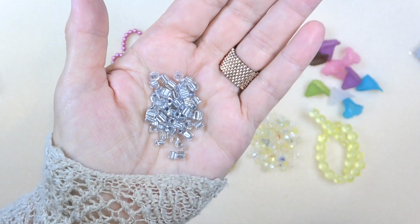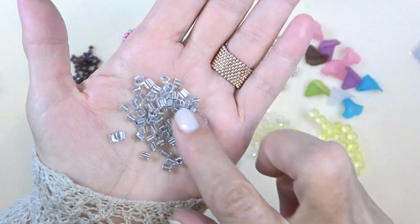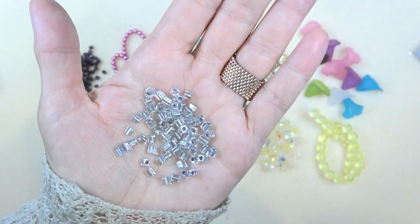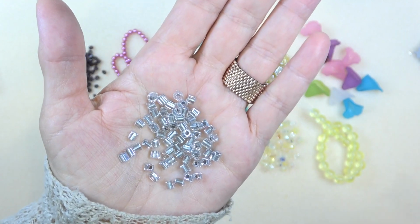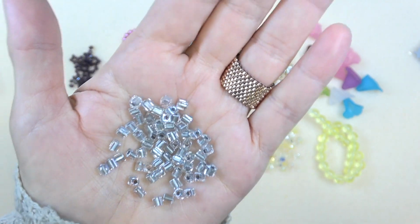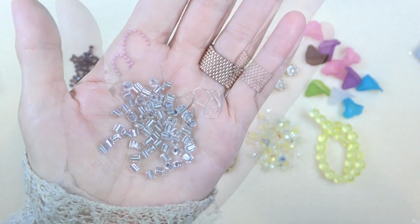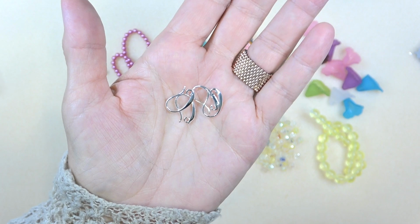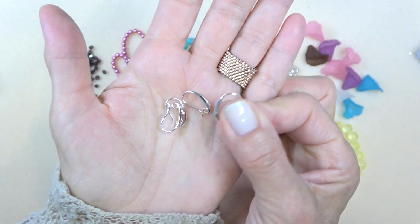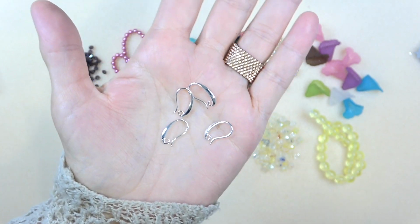Next up we have some Miyuki cubes. These are 4 millimeter pewter lined crystal. Oh, I love these. Those are so, so pretty. These are beautiful, and you get quite a few of them. Doesn't say how many, but there are a lot there. Look at that sparkle on them. Miyuki really does such a good job. Beautiful. Some findings now. We've got some fancy curved ear wires, and that's kind of cool. You get 2 pair here. That's interesting. I like those. That's different.